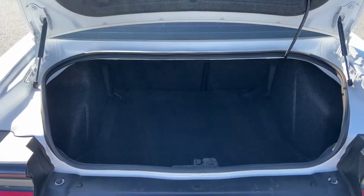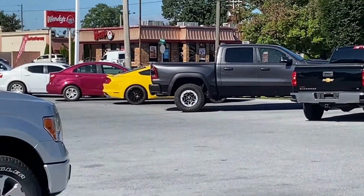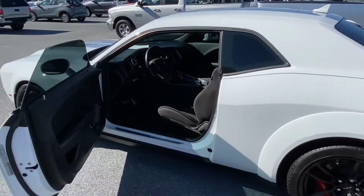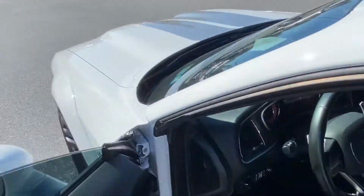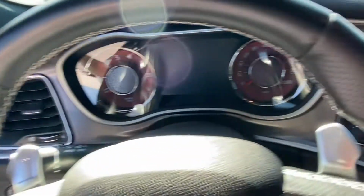All right, let's take a look at the inside. By the way, there's the Hellcat's cousin right there. There's another TRX for sale here. So let's check out the interior of the Hellcat. Now this car is nicely tinted, so there's not going to be any glare in here.